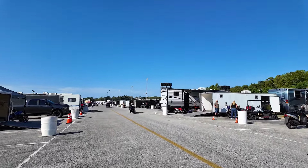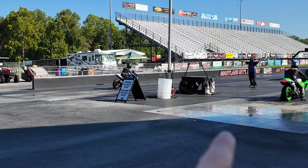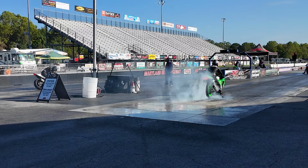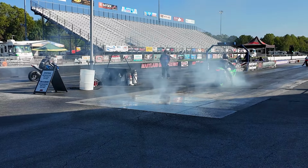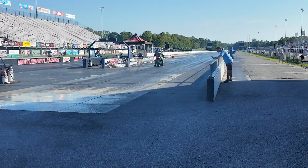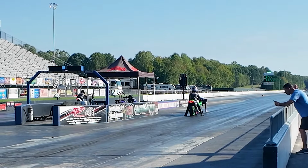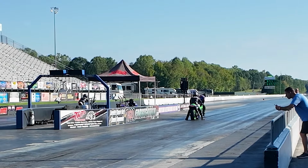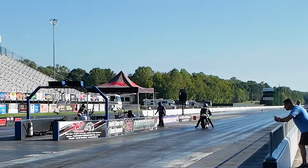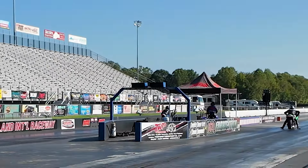These are bikes either from Tech or they're return bikes after they made their passes. So currently we have Sean Henson and we have Teddy Bob. 890s, nice. It's not bad for a super stock. And then over here we actually have Ryan. Ryan's getting ready to do his burnout once they're done making their pass.